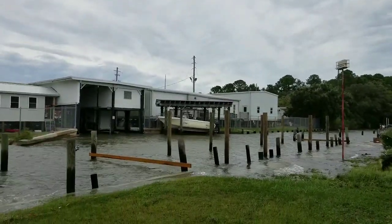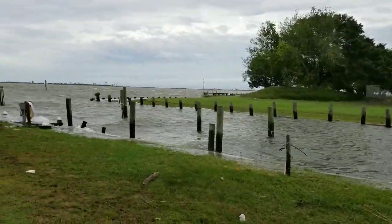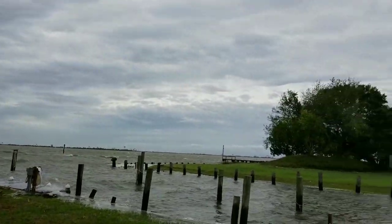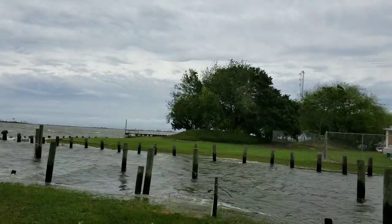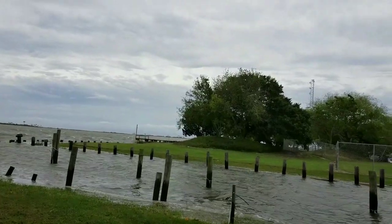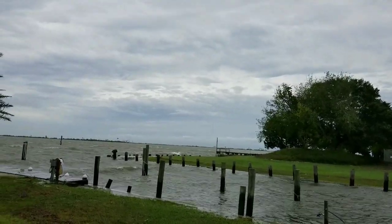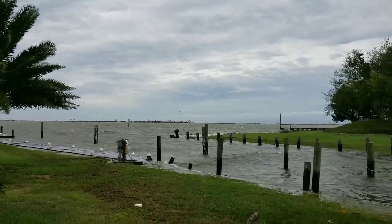Again, I am about 150 or so miles to the west of Panama City, so I am on the western side of this storm. As you can see, there's not too much in the way of cloud cover at this point. I know that the storm has pushed off to the north-northeast, which will gradually take these clouds out of here, and probably relatively quickly. However, the wind has picked up significantly, and the tide is now coming in.